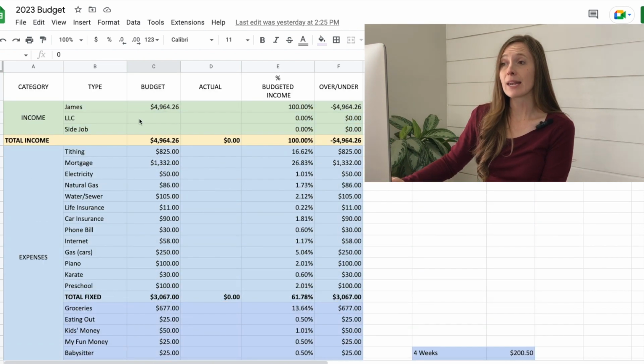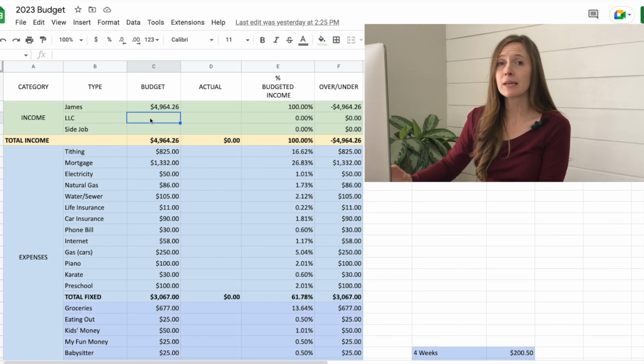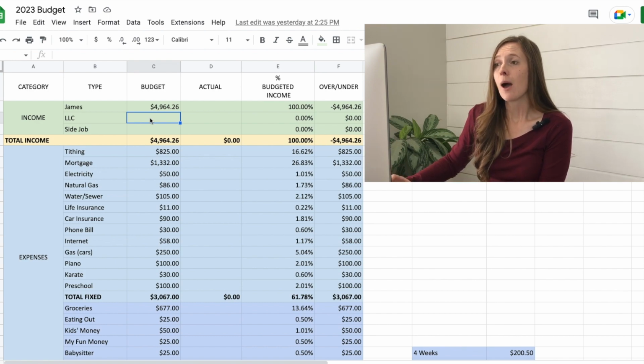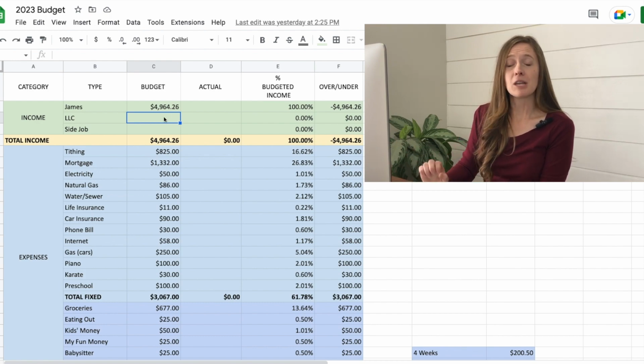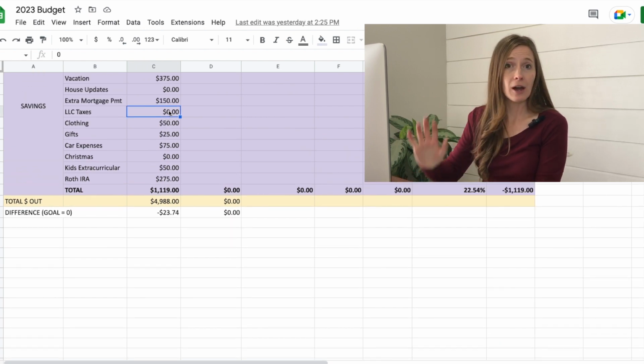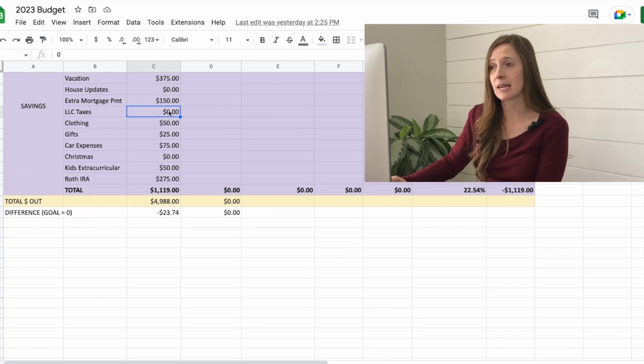Money for my business taxes. Since I did not count any income for my business, I don't know what it's going to be. 15% of whatever I make, we set aside for taxes. But since I'm not sure what I'm going to make, I'm just leaving this at zero. At the end of the month, I'll figure out how much I made and put 15% into that account.